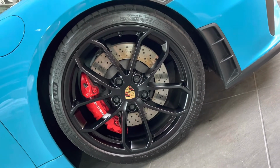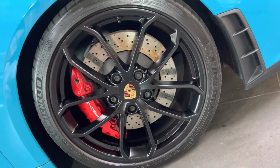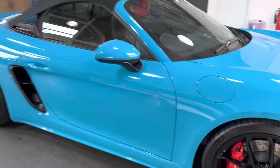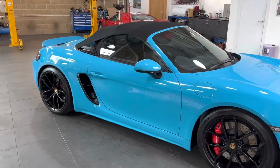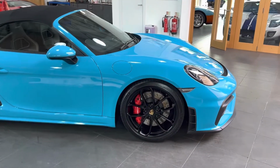They've been decontaminated, clay barred. They've got Dark Matter Pyro. Let's have the brake calipers. Roof's all been deep cleaned. It's had Renovo to clean. It's got 2 layers of Fabsil Gold.